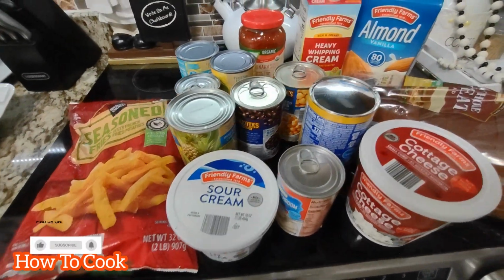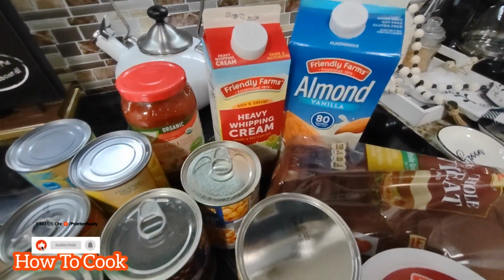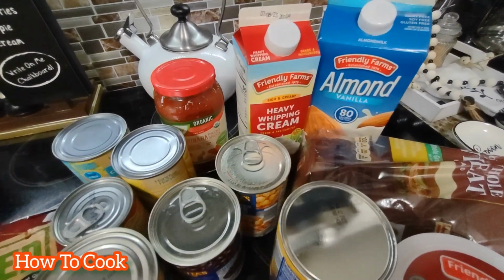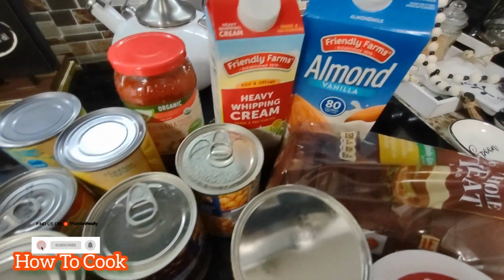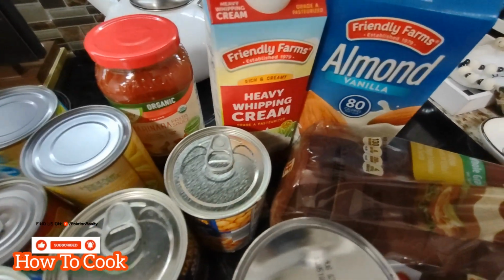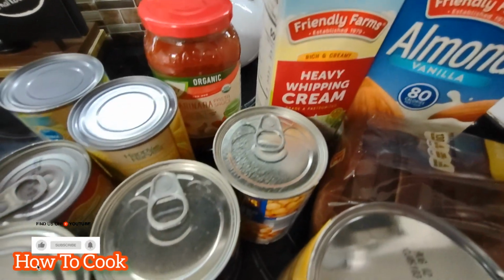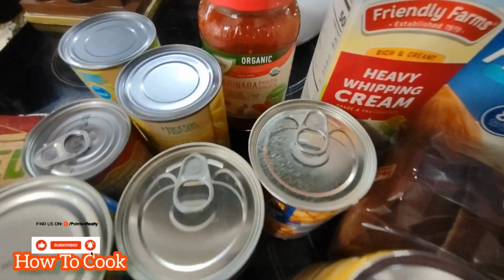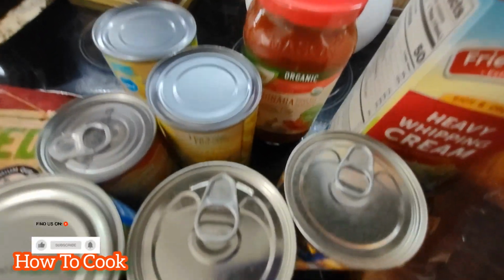Okay, I got the almond milk here. My milk goes very fast because I make a shake every day for my husband's lunch. But I did pick up one because I don't want it to go bad anyway. I'll just go back and get another one if that's the case. And then I picked up some heavy whipping cream for cooking purposes. And I picked up this pasta sauce.